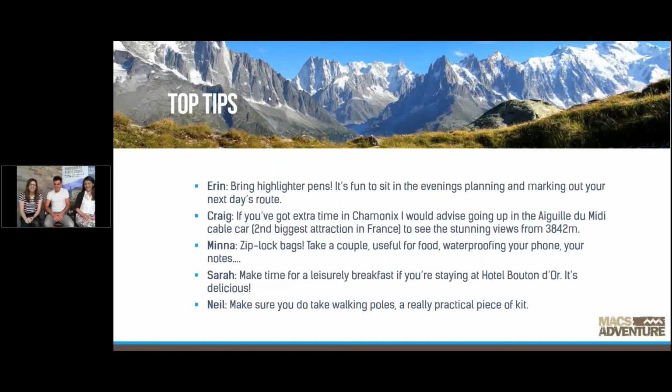The next one down is from our product manager, Sarah, and I fully support that as a good tip. If you want a leisurely breakfast and a really enjoyable morning and you're staying at the Hotel Bouton d'Or, which is in Courmayeur, really make the most of their breakfast buffet. It's fantastic, and everybody on the trip talks about it as you walk around. If you like cake for breakfast, you're in luck.